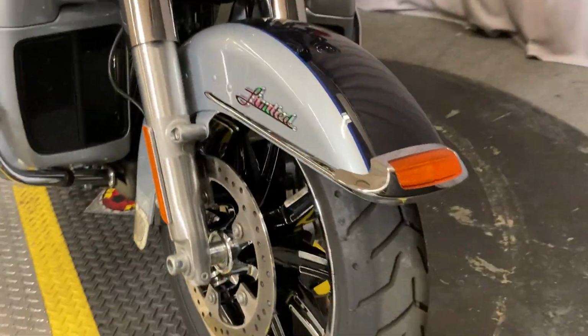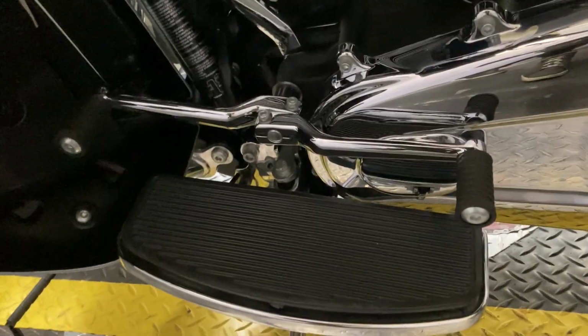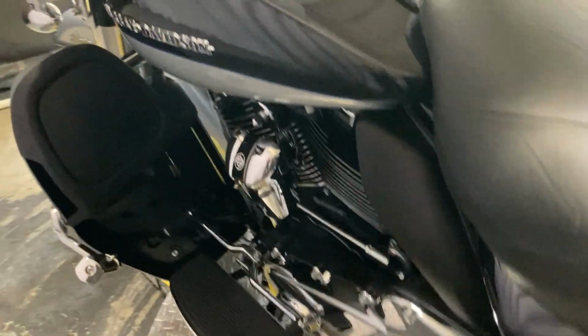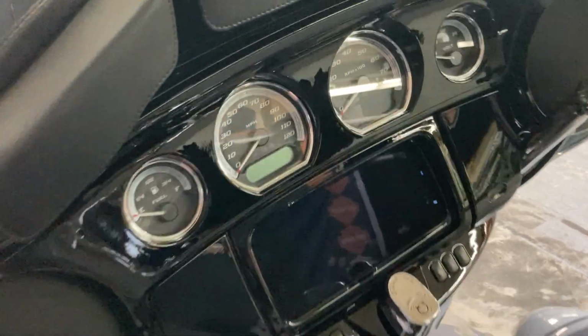This bike also has ABS. And we have highway pegs, heel toe shifters, everything here for you. It's got the taller windshield and the pockets in the front, and we are keyless. We run on a fob.